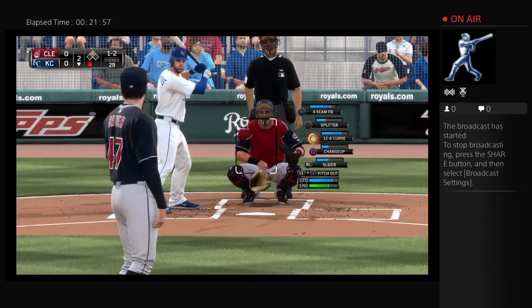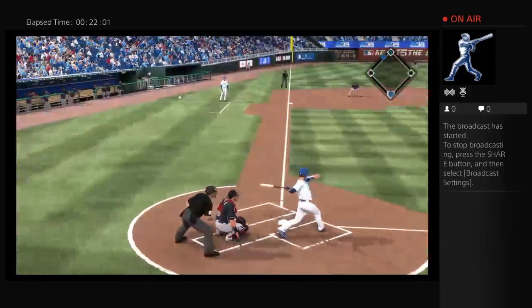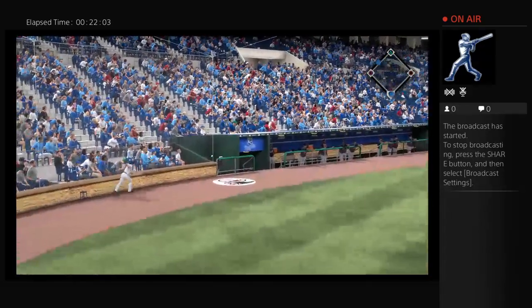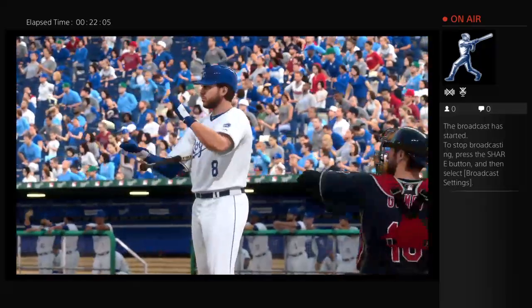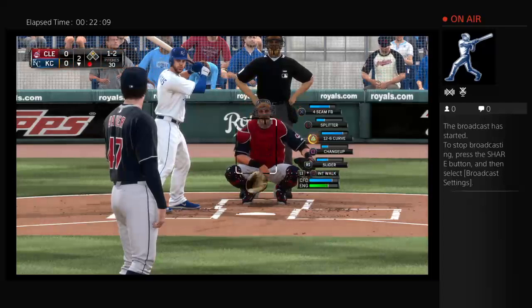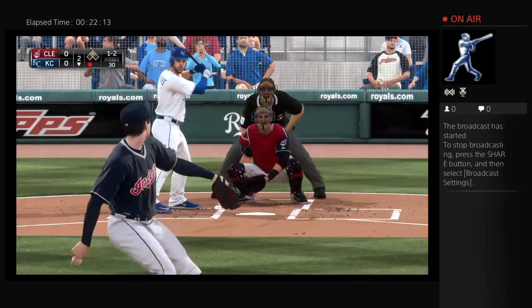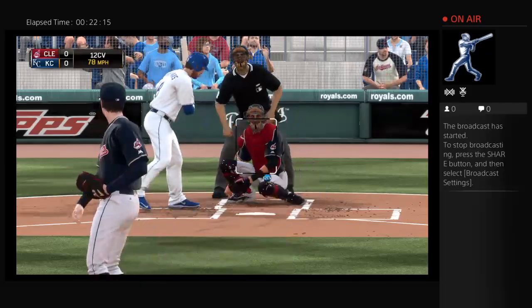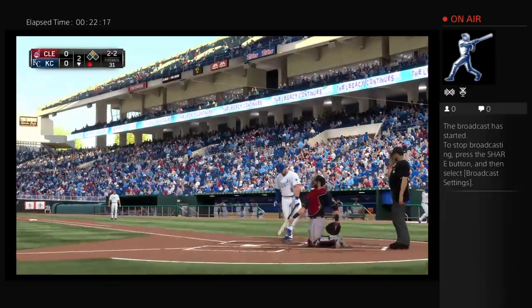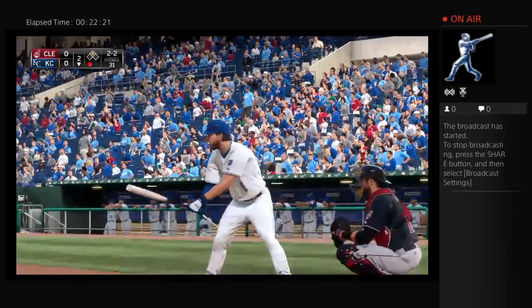Count holds at 1-2. He'll try again, 1-2. And a bouncing ball, foul. Bottom of the second here with no score. Again, a 1-2. And a good take there. Close, but it's 2-2. Well, this is the kind of situation where they came up short last night.